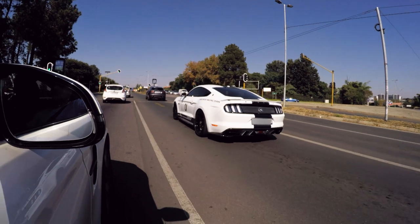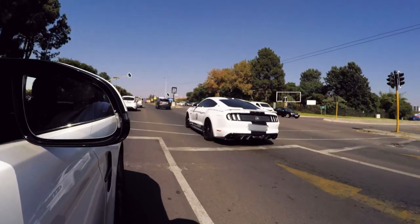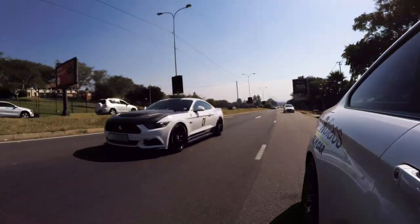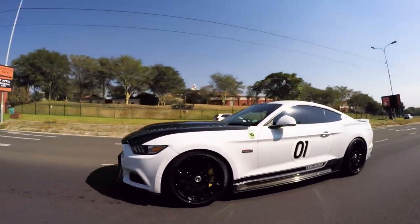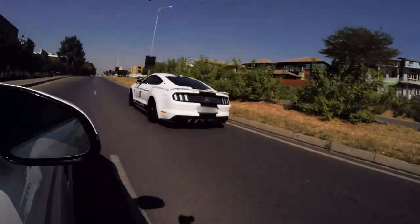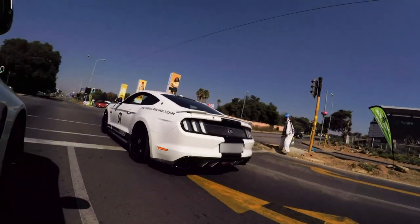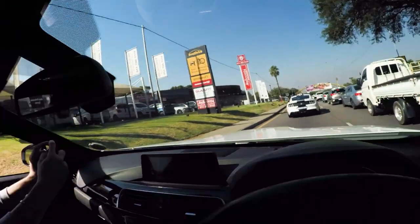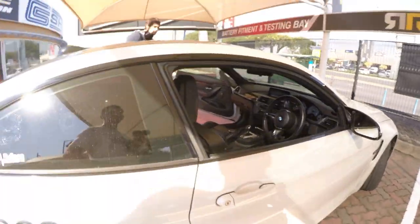Can we get some early shots of the Terlingua? Opinion on Mustangs now, bro? I'm a fan. Mustang fanboy. Okay, you guys ready for a line lock? So for those of you who don't know, a line lock's a burnout.